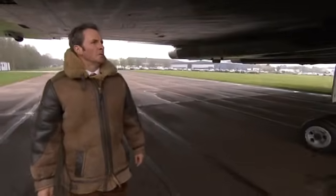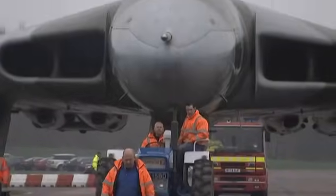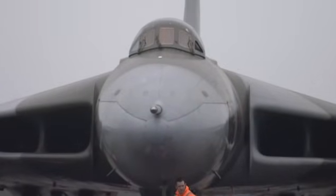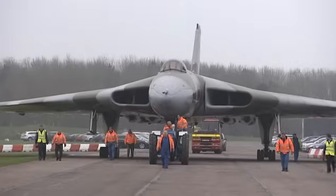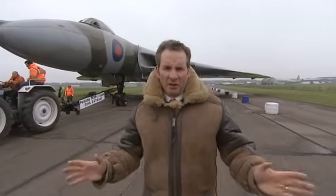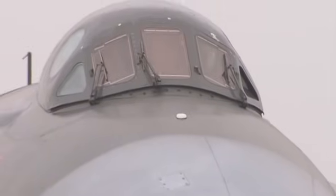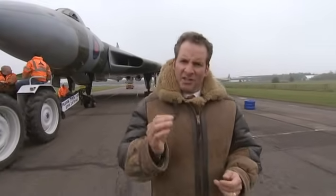I've come to Bruntingthorpe Aerodrome, where a team of engineers are hard at work saving the last flight-worthy specimen of Britain's greatest Cold War bomber. To me, the Vulcan bomber says the future has landed 1950s style. It's like a spaceship from a Dan Dare comic book. It was built to play a deadly game of nuclear who dares wins, pointing east, ready to launch at a moment's notice to scare the Soviets from launching an attack.